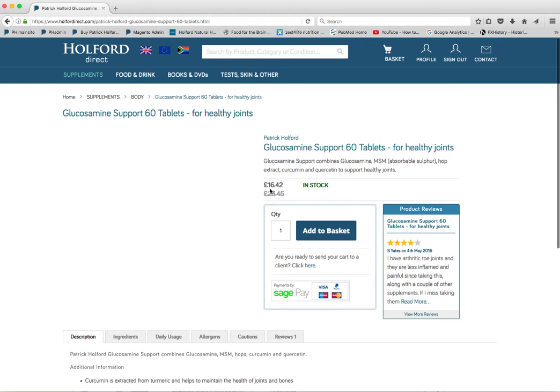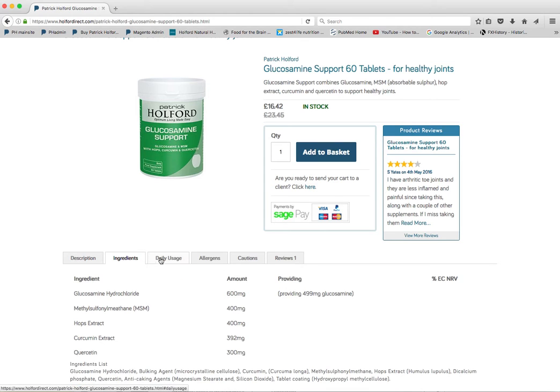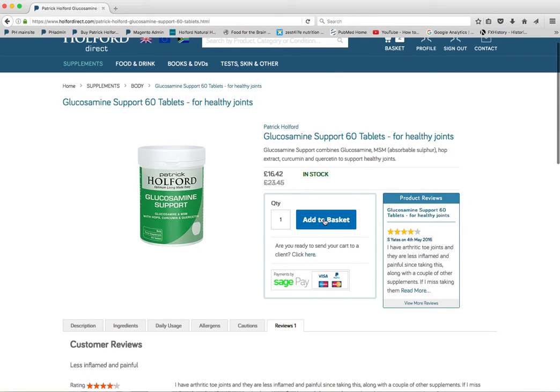And on a product page, once again, you'll see your price versus the normal price. But you also have a section where you can look at the ingredients, you can look at the daily usage, you can look at the allergens, any cautions and reviews. So it's nice and easy to use, and once again, add it to the basket.